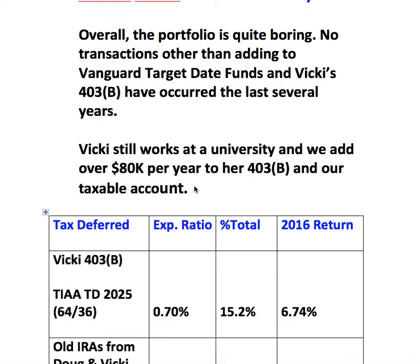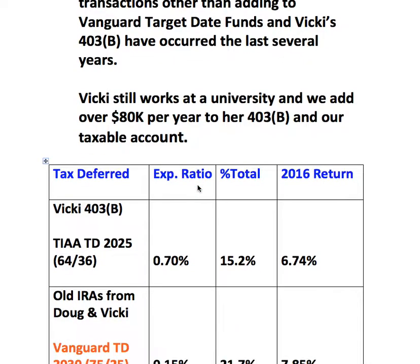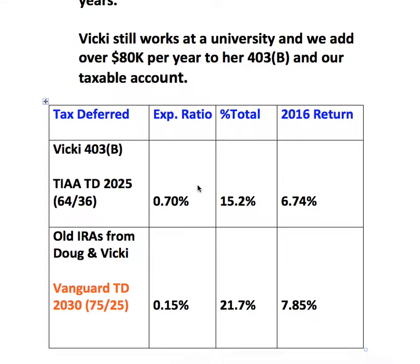Vicky continues to work. I married her in 2004 and moved to San Diego after selling my practice in Albuquerque. At that point, I'd saved enough that neither one of us really had to work in the future. Vicky actually decided she would want to work, and she continues to. She will retire from the university she's working at now in Denver in the next couple years. In any case, we're adding about $80,000 per year to both her 403B account at Metro State and our taxable account. So we're saving a lot, more than really we need.